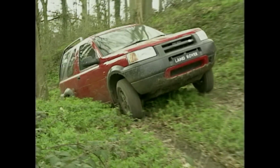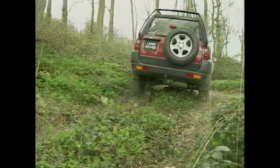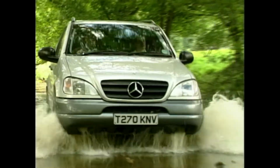Now, the market for off-roaders just keeps on growing. A few years ago, you could basically have a Land Rover or a Jeep. But now all the manufacturers want a 4x4 of their very own. Even Mercedes have the M-Class, for goodness sake, and BMW certainly don't want to be left out of the game.